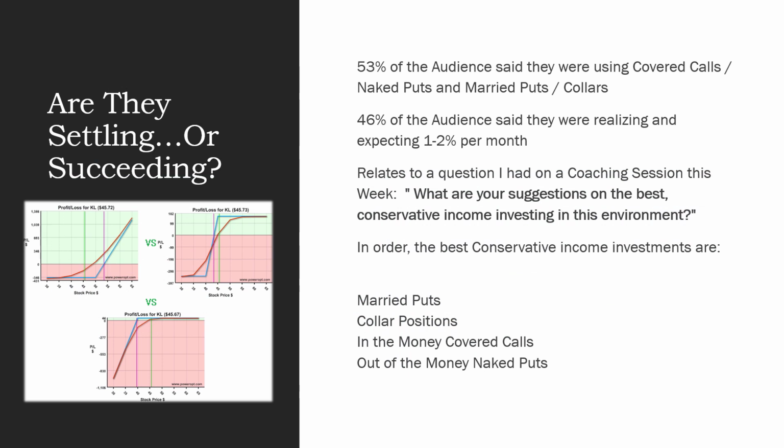A question came in after that poll during the presentation: why are people settling for 1 or 2% return? Are they settling or are they succeeding? 53% of that audience total said they were using covered calls, naked puts, married puts, and collars. And 46% total said they were realizing and expecting a 1 to 2% return per month.